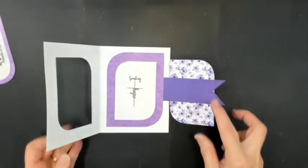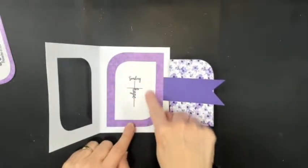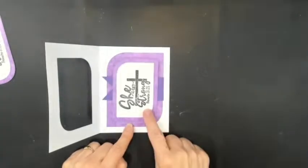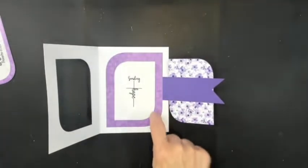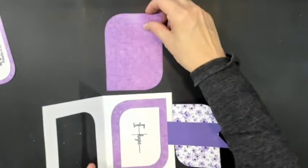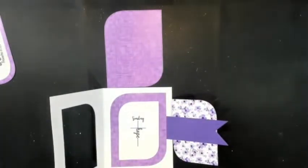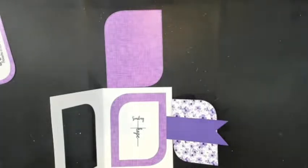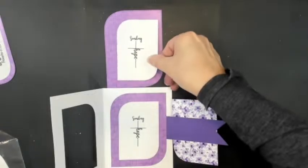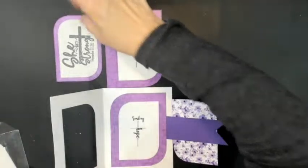Now I'm going to move to the inside of the card, and we need to cut the purple linen paper here and the white paper here. Okay, so that purple is cut from the 3rd largest Stitched Annabelle die. And then we need that little one for the inside, and it's the 3rd smallest. And I've already stamped on it that Sending Hope, and that Sending Hope is from the same set as the She Is Strong.